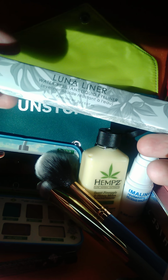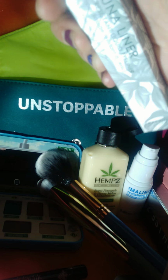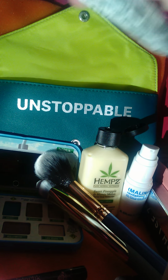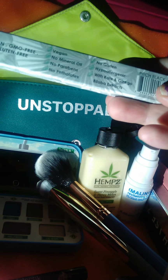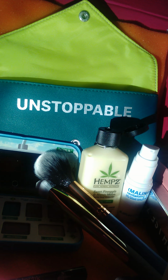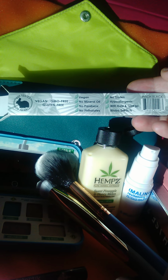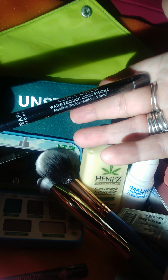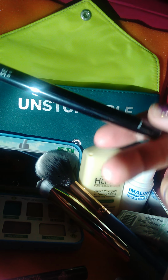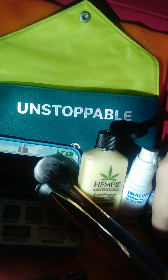Okay, Luna Liner by Seraphine. That's the brand. A water resistant liquid eyeliner. It's vegan, it says. It has kale and ginkgo biloba extract, but it doesn't want to come out. I would like to try it, but maybe not at this moment. What else? Let me see.